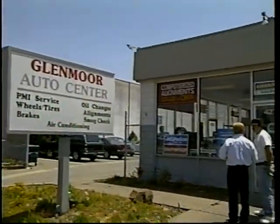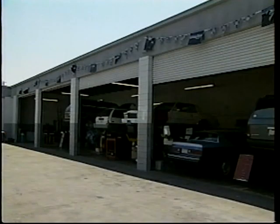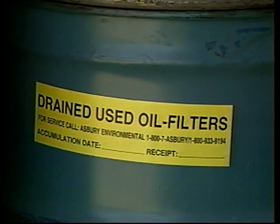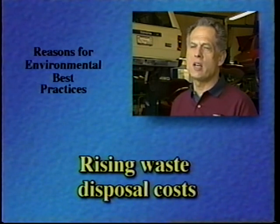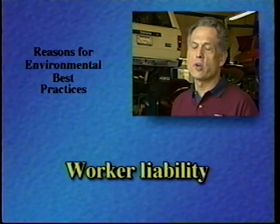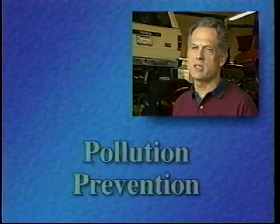Thousands of auto repair shops across the country keep our cars running so we can work, shop, and travel. Auto repair and maintenance operations use many types of chemicals and generate a variety of wastes that can impact worker health and the environment. Rising chemical costs, the rising costs for disposal, compliance with regulations, worker exposure and liability, customer expectations. These are all good reasons for following environmental best practices.